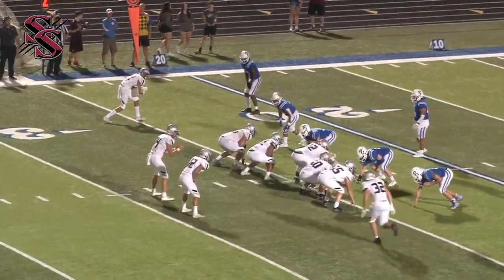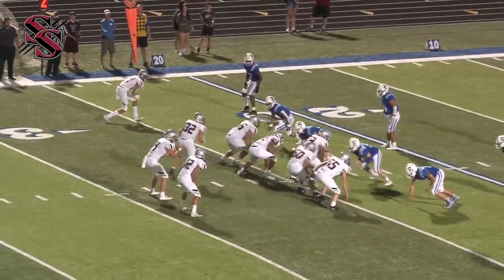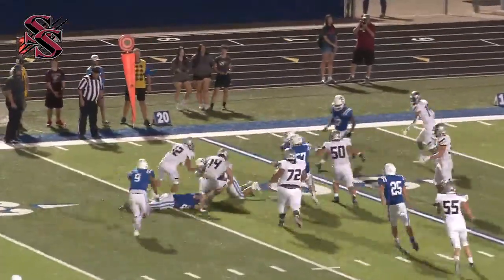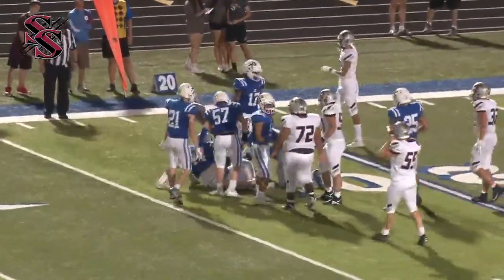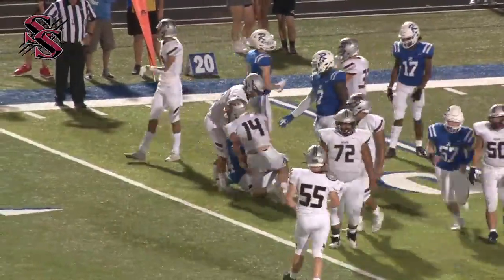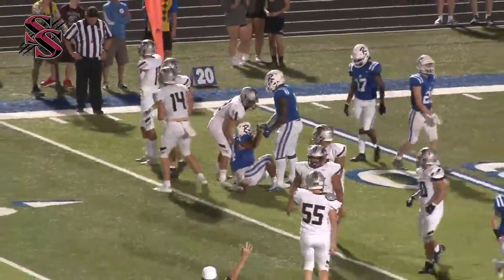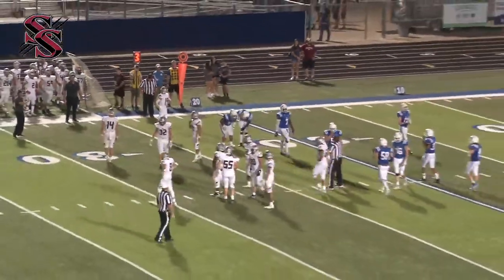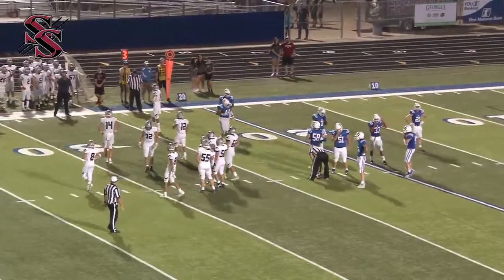Trips right. One of those is Lashley, and he comes back in motion to the short side of the field. Hunter Tally's going to keep it. He doesn't get the 1st down. He gets 2, though. It'll make it 3rd down and short, 3rd and 1 from the 22. I think you're about 1 yard behind there. They're going to put it at the 23.